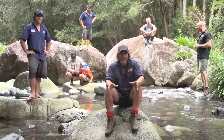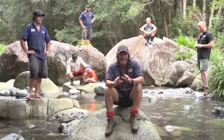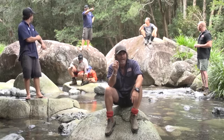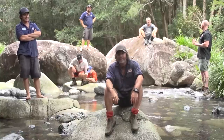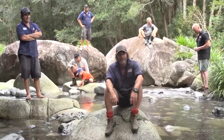Now, let's put an argument to rest once and for all. Coffs Harbour has the greatest number of tough tracks anywhere in Australia. That's it, done and dusted, without a doubt. But to be able to come down here and contrast all those tough tracks with a place like this, crystal clear streams, beautiful camping, I tell you what, Coffs has really grown on me. I'll be back absolutely for sure.